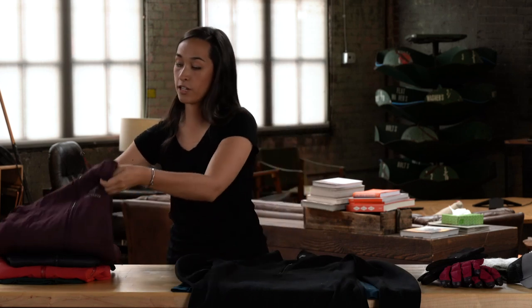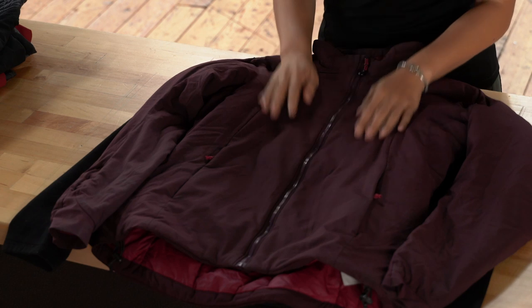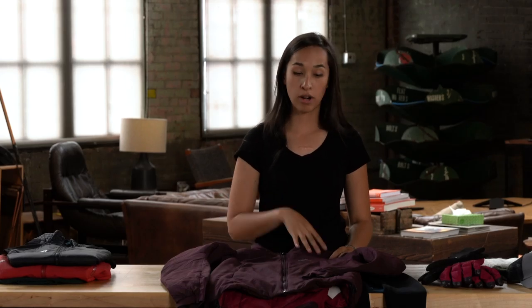Next up, we have our mid layers. Mid layers can be anything from a fleece, like this one, mine has a zip, to a puffy jacket. Or sometimes both. Depending on the conditions, your mid layer may actually be several mid layers. You can wear a fleece underneath your puffy to boost the temperature when it's really, really cold outside. On the flip side, if conditions are good, you may not wear a mid layer at all.